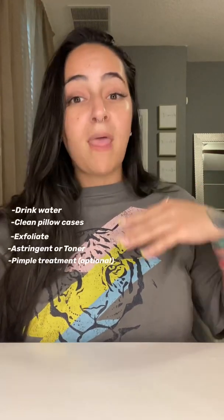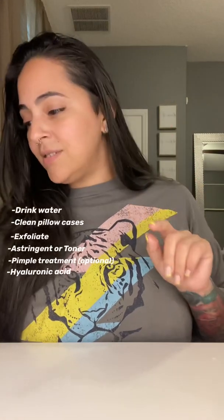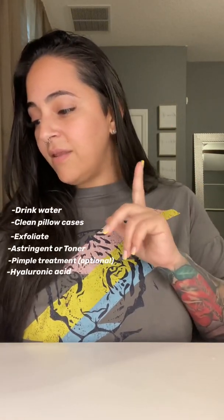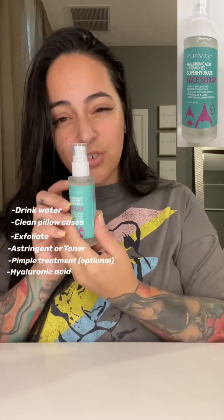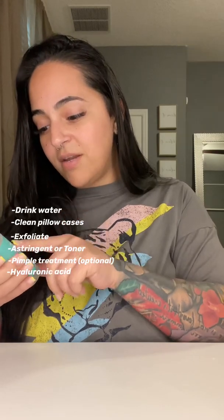So if you guys have your own favorites, just make sure that most of your stuff, especially the older you get, does include these ingredients, okay? Hyaluronic acid, a must. This particular product I just started using recently has hyaluronic acid and vitamin B5.